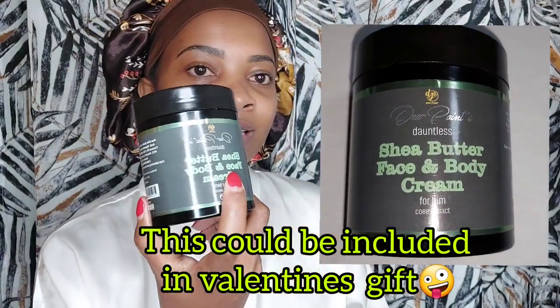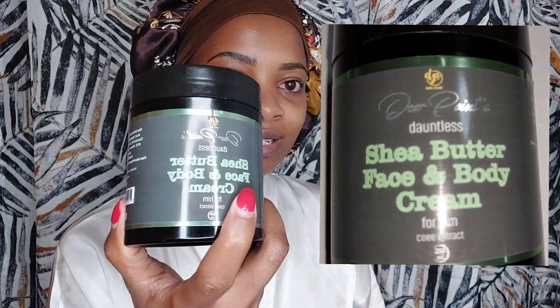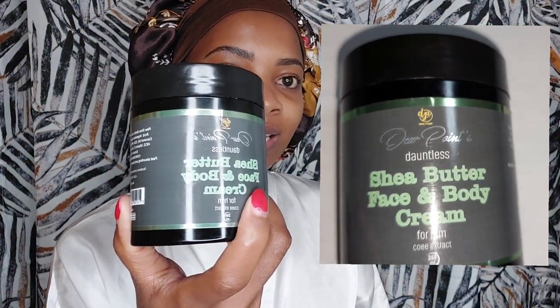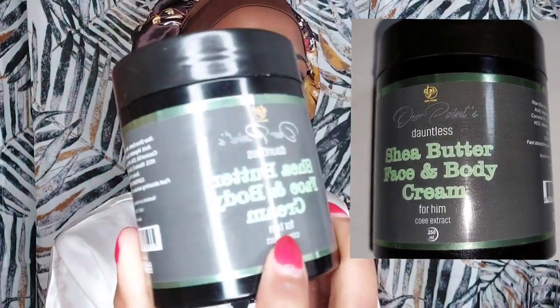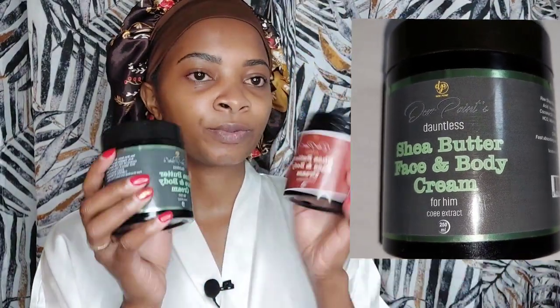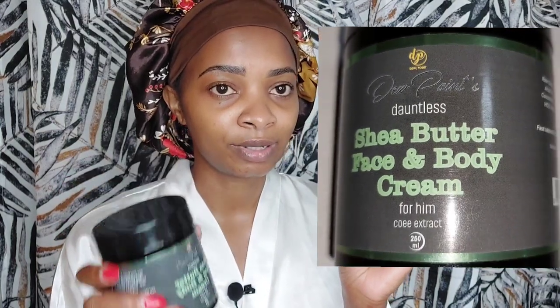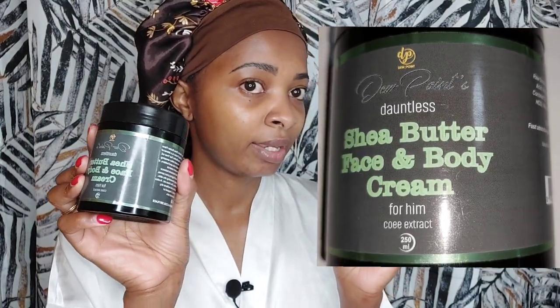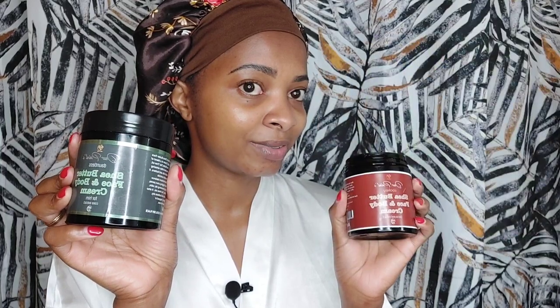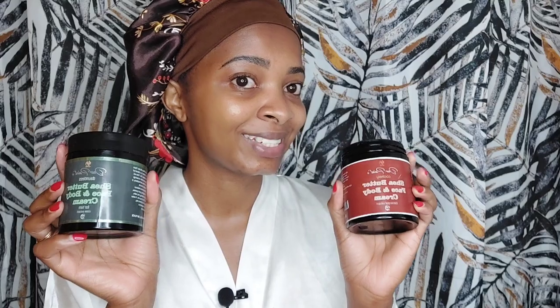Shea Butter, Shea Body and Butter for Men. Yeah, it's called Dauntless. Dauntless Shea Butter for Body and Face for Men. This is for men. So they say it's for him. For him. I work the same, only that this is for women and this is for men. So in cases you need your man to moisturize their face, in case that you need a woman to moisturize their face, so Dewpoint, you don't have any excuses.